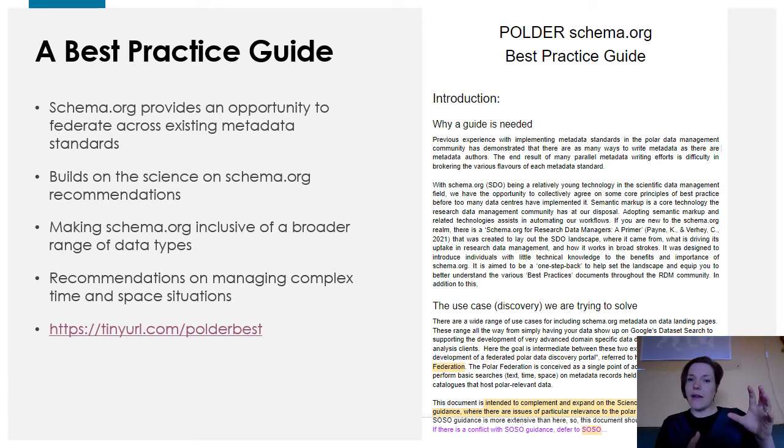But we want to use that for core metadata fields to act as a kind of an interchange format to support the development of a lightweight federated metadata search. We're making recommendations that allow schema.org to be expanded to a much broader range of data types than had previously been considered. So an atlas or a video or a conversation, all sorts of kinds of data that are coming out, particularly from the Arctic community. We've also made some recommendations on managing complex time and space situations, so deep time or intermittent, cyclical, seasonal data.